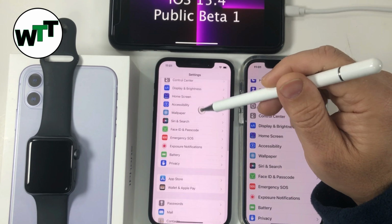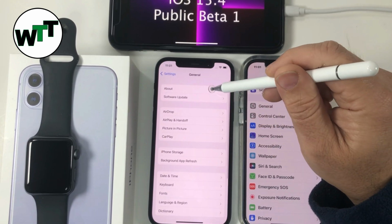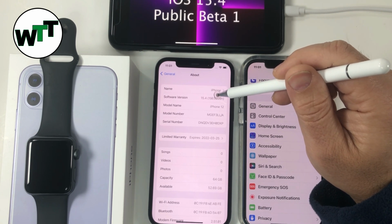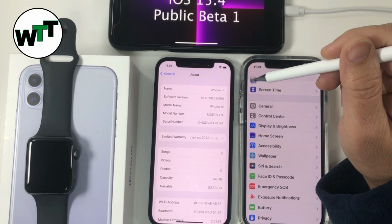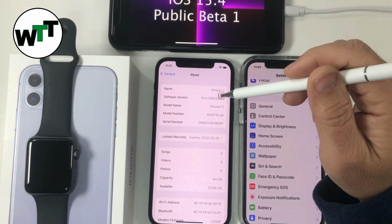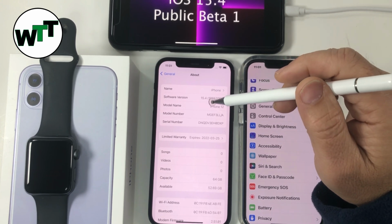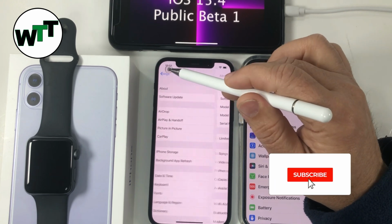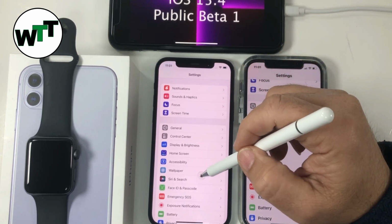Now if you look at the build number of this 15.4 beta 1, it's a long build number, 19E5209h, which represents that you're going to see at least 3 or 4 beta versions before Apple releases the final public version of iOS 15.4. I'll just talk about a couple more things and then I'll wrap it up.